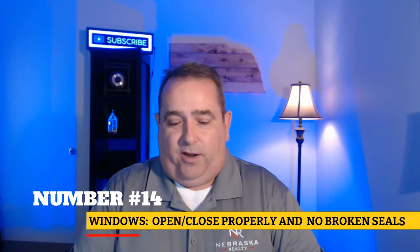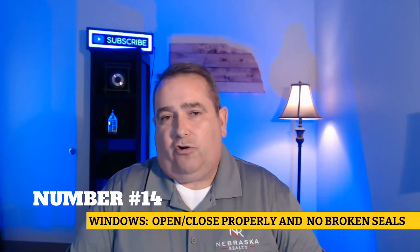All right, number 14 has to deal with the windows. Make sure all your windows open and close and are not painted shut. Make sure the window's locked. Make sure if the window is up, that it stays up and doesn't slam down and smash a child's hand, because that'll be something that will show up on an FHA appraisal as well.